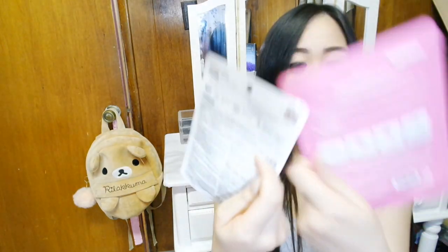This one's a collagen essence mask, and the ingredients are basically in Korean or something, so I can't read this. Oh wait, they have English. Vitamin E and collagen. And these really help me kind of just relax and fall asleep.